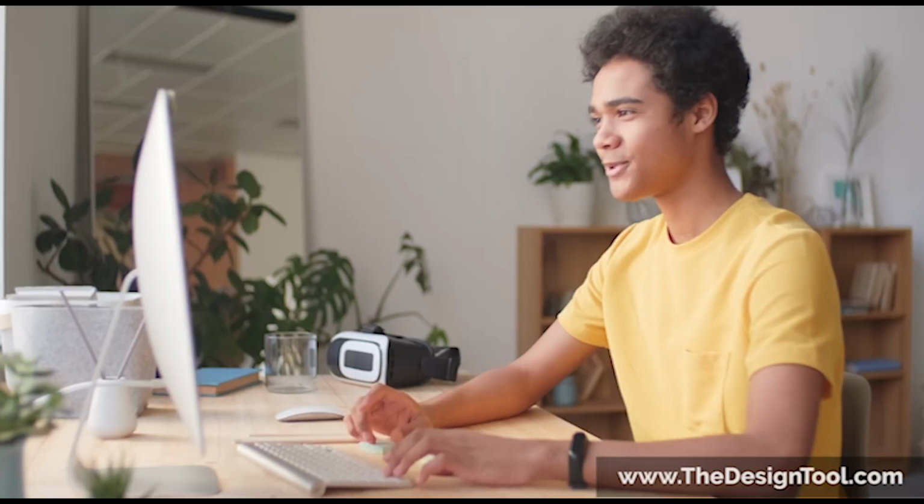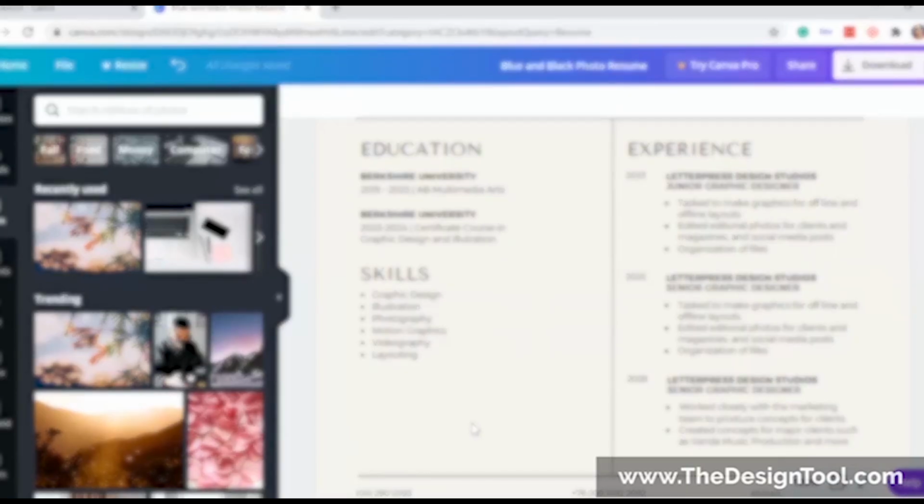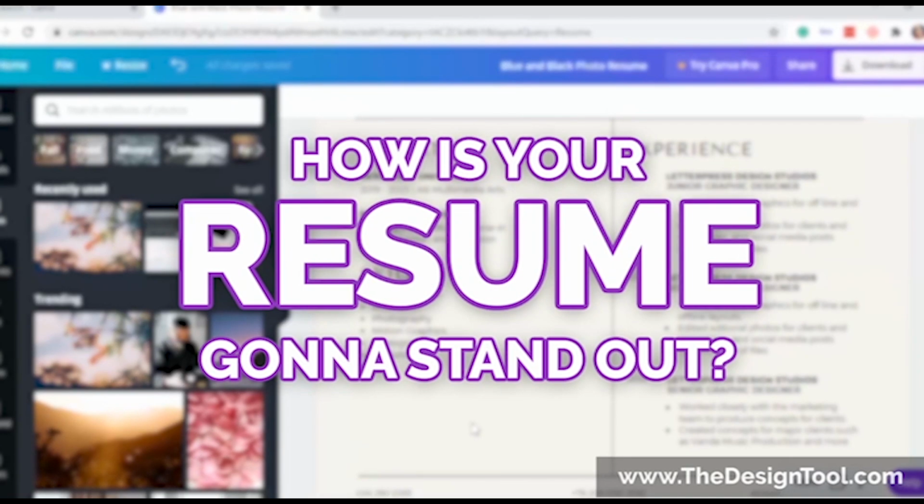Keep in mind that your resume is not one and done. You should be updating it regularly. When you master a new skill, receive an award, or get a certification, you should make sure that you update your resume with those details as soon as possible. Companies are flooded with resumes every day. How is your resume going to stand out from the bunch?